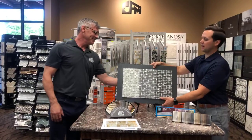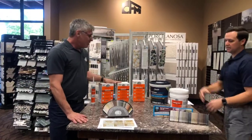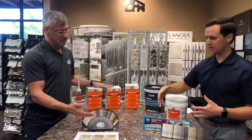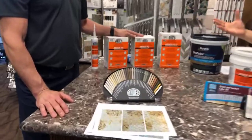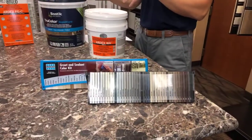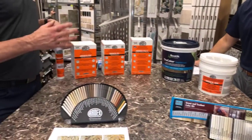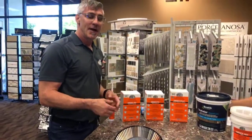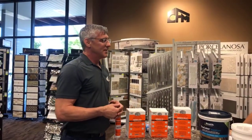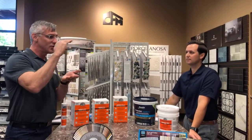Okay, so let's get this out of the way. I want to talk about these different classifications, because we see a few different fan decks here. They all have all the colors under the rainbow, basically. But we need to decide which type of grout, not just the color, right? Exactly. There are different ANSI classifications for grout. And what does ANSI stand for? American National Standards Institute. All products have to fit certain criteria.